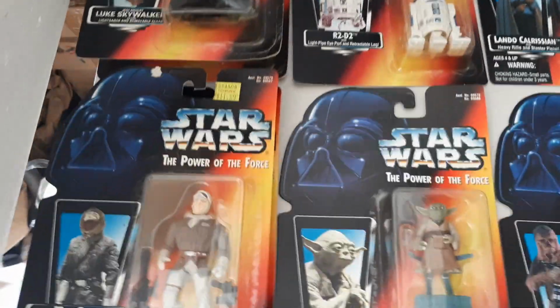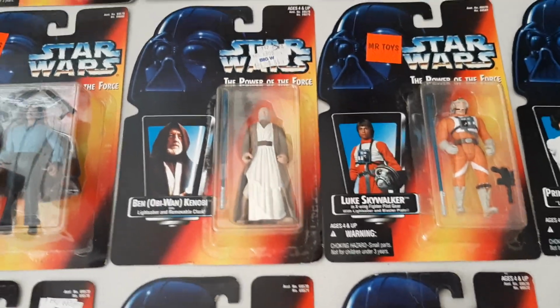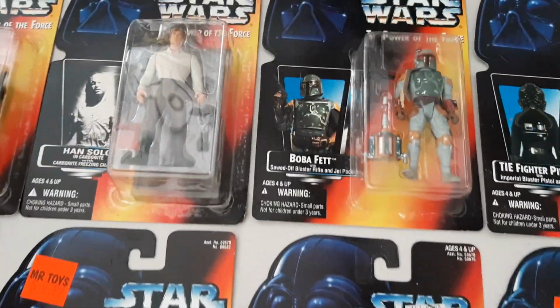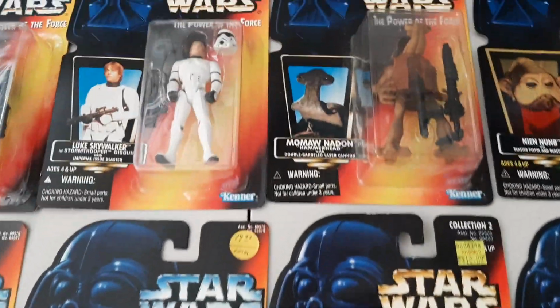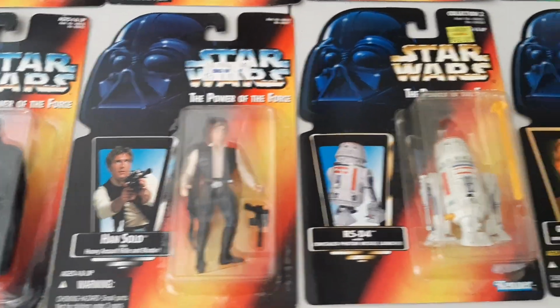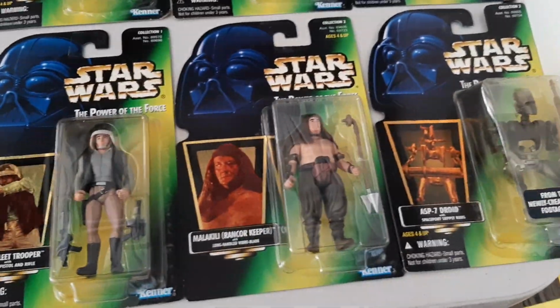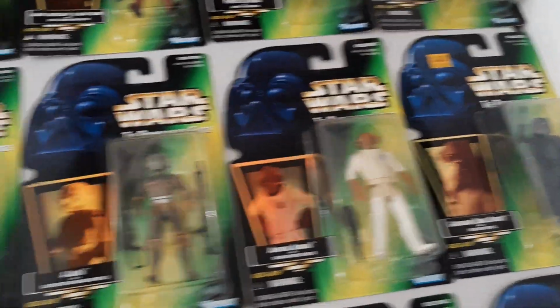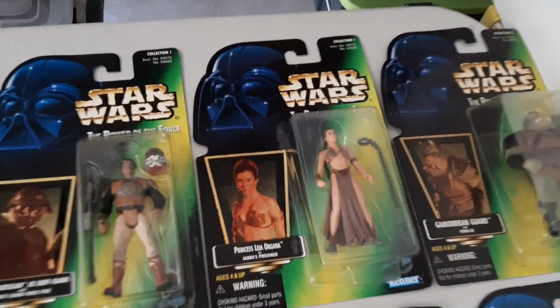Here's your orange cards, 1996. There's a bobber. I'm sure a lot of people are going to want that one. Going over to your green cards, Power of the Force, 1997. That one there is going to be wanted.